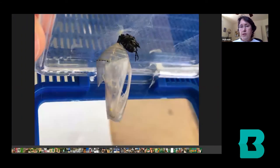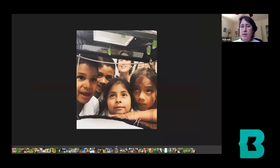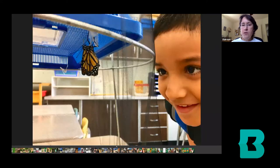That's an empty chrysalis case. Once they're adults, when you have them in containers, again, you need to know what you're doing and you need to have some training or read about it a lot before you try it. But I was able to take them to school, and of course the students love it.